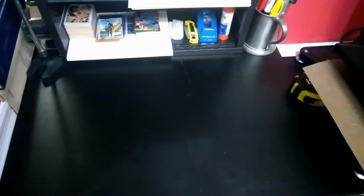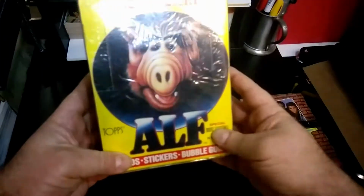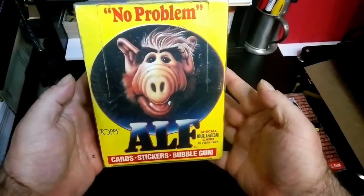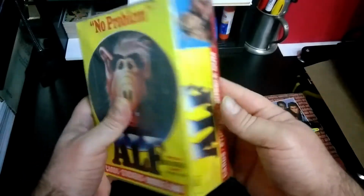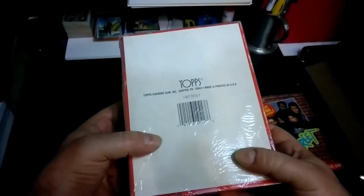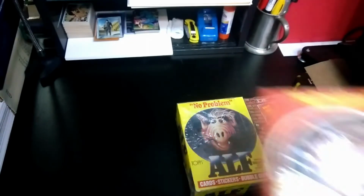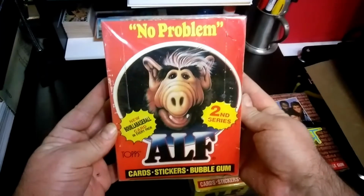Next on the list, I'll just put these here. Next one is Alf. This is the first series. There's this one here, and there is a red box for series 2.